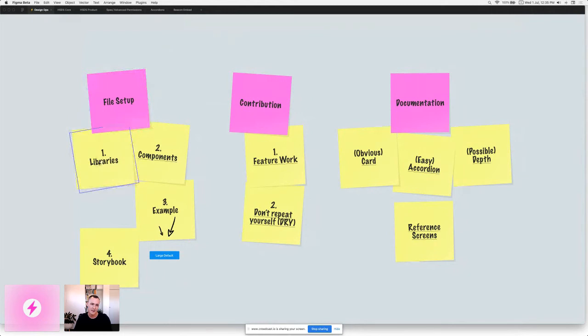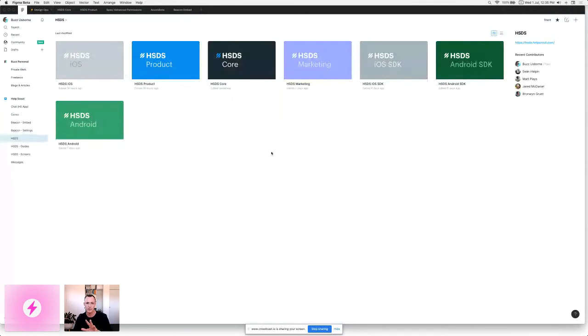So the first thing is the libraries. I showed an image of this earlier. Basically we have these 7 libraries, and they are broken down by areas of the products or the code base that have different visual styles. It wasn't always this way, but this is definitely the best way for us to do this. So product is a fairly big library, but iOS is a separate library, as is the SDK. Basically anything that has totally different visual styles is separated. This is really useful because the brand and the marketing team use their own library that I don't have to mess with.